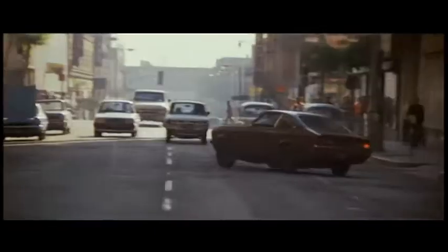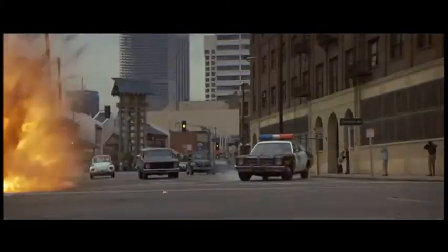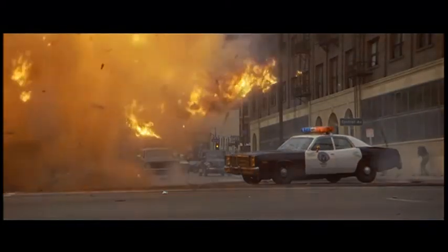There were a couple of things I just had to see. I mean, this was, for its time, a big action picture, and I was curious. I wanted to see the scene where the chickens come down on pedestrians in downtown LA.